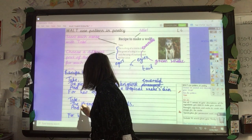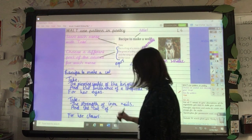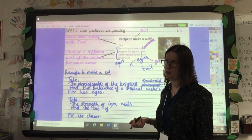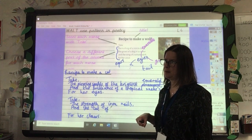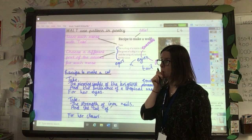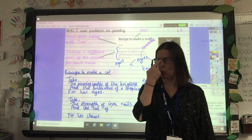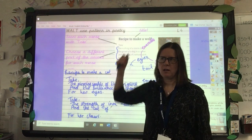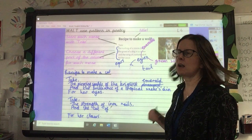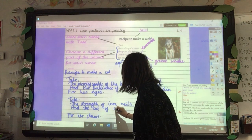Take the strength of iron nails and the cut of what kind of knife? A bread knife is quite sharp, a vegetable knife, a hunting knife. Yeah, or I could think of something a bit more mystical, like a sword or a scimitar. That's probably a nicer image, actually. Take the strength of iron nails and the cut of an ancient sword.